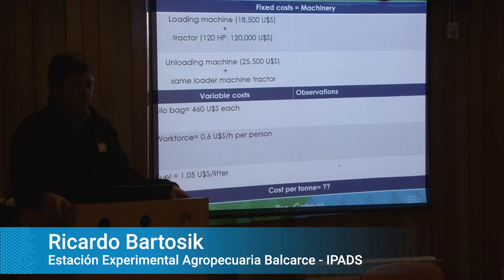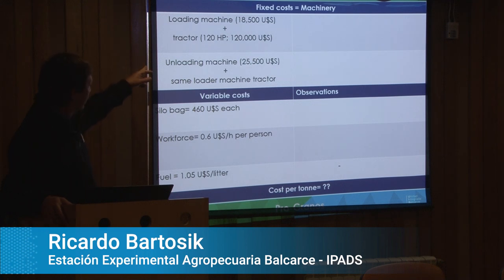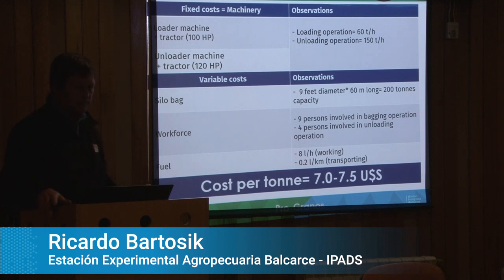The cost of the machines in Pakistan: the loading machine about $18,500, the cost of the tractor, 120 HP, the unloading machine, variable cost, the cost of the bag, $460 in Pakistan, workforce, the labor, and fuel cost. Considering all that cost, the cost per ton is from $7 to $7.5.